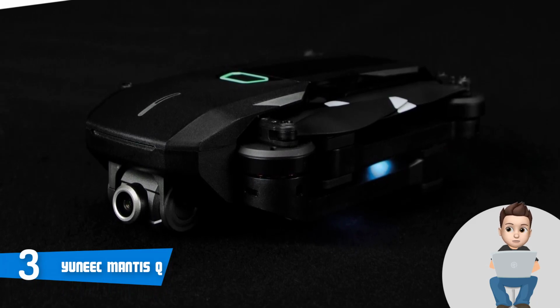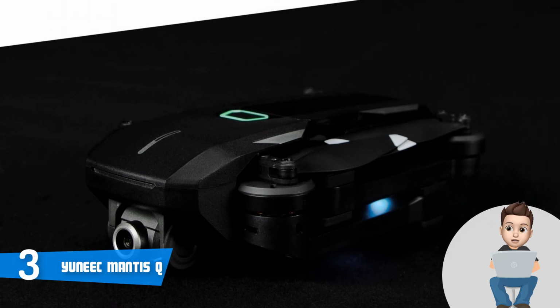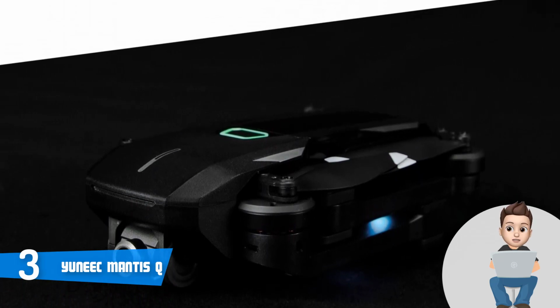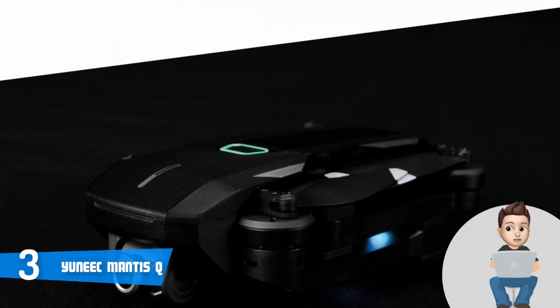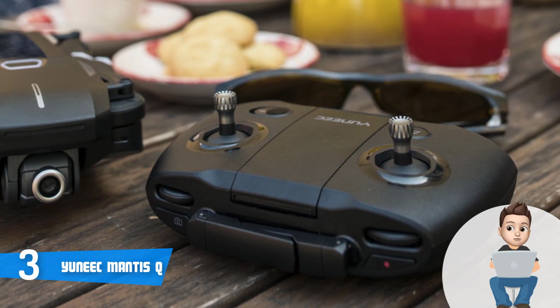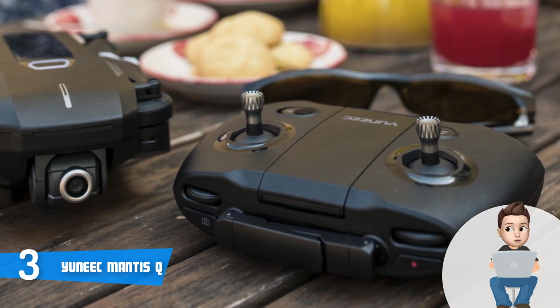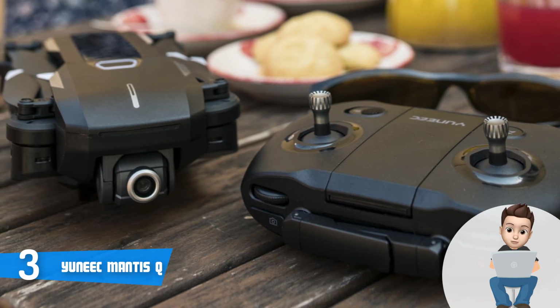But what got my attention the most regarding this product is its speed that can reach up to 44.7 miles per hour, and its camera that can capture photos with a resolution of 4800 by 2700 pixels with an aspect ratio of 16:9, 4160 by 3120 pixel photos with an aspect ratio of 4:3, and 4K videos.